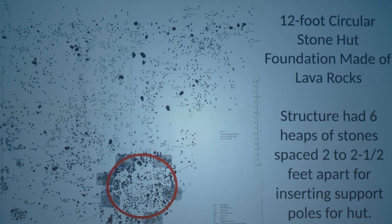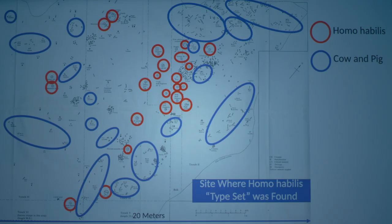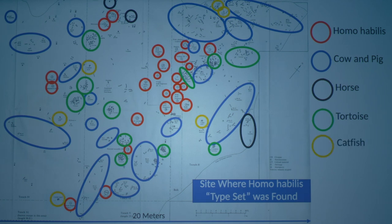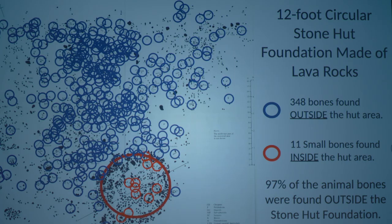It's a good point. Could you please go back to the slide showing the stone hut foundation they found? Sure. What types of animal bones are shown scattered all around the hut? Well, there are bones from species in the croc, crow, hippo, elephant, horse, tortoise, and pig families. How many bones did they find outside the hut area? It looks like 348. And how many were found inside the hut foundation? Only 11 small fragments, mostly toes and teeth.